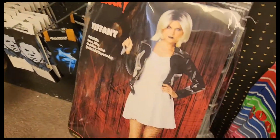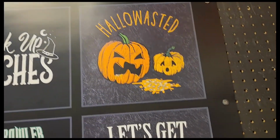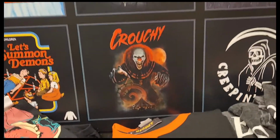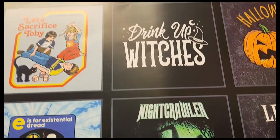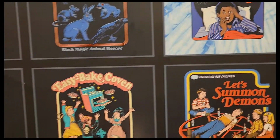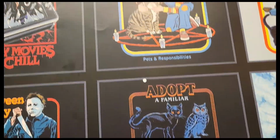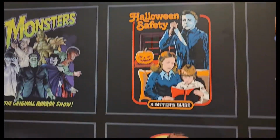And we have our t-shirt section. I actually have this Crouchy, this 7-foot-tall animatronic Crouchy. I had that for my carnival theme party a couple years back. They have Easy Bake Coven, creative. I really like this monster t-shirt coming up here with all the classic monsters on it.